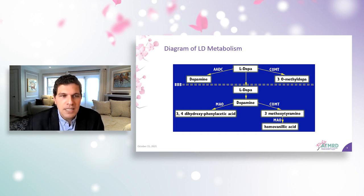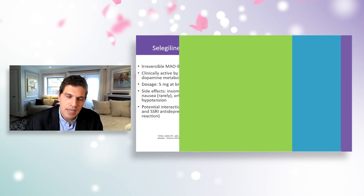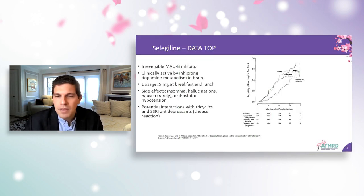And so selegiline in the past, since the 1980s, had been used as an agent that's given twice a day at 5 milligrams. Based on this clinical trial, what it showed was that the probability of reaching the endpoint was improved in patients that were on selegiline, in comparison to placebo. So what we looked at was the overall clinical benefit, and we did see improvement in patients, at least clinically, patients that were taking selegiline.